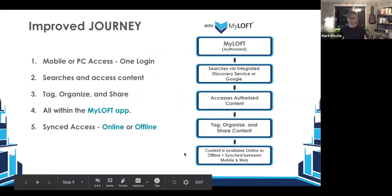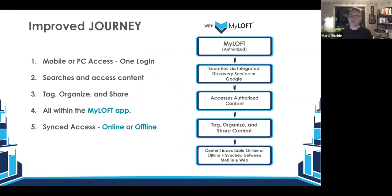So the improved journey looks something like this, where you would have an authorized user, which is a one-time login. They would search via the integrated discovery service or through Google, access that content, and tag, organize, and share that content within the MyLOFT app. And then of course, they'd also be able to sync, between online and offline, as well as between platforms. So if they're using a mobile device or a PC, everything will get synced up.